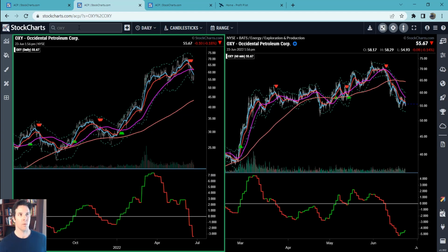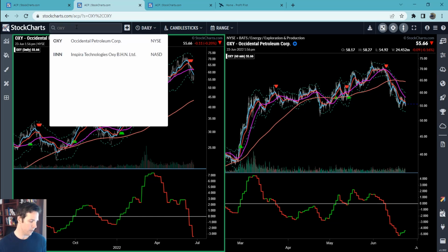I know Warren Buffett was in this one, but price up, Moxie indicator down, and then really red. And then you can see there's the Moxie price trigger to the downside. And then it hit that third ATR right there, which was the tip. And now we've got the Moxie indicator significantly below 0 on Oxy.